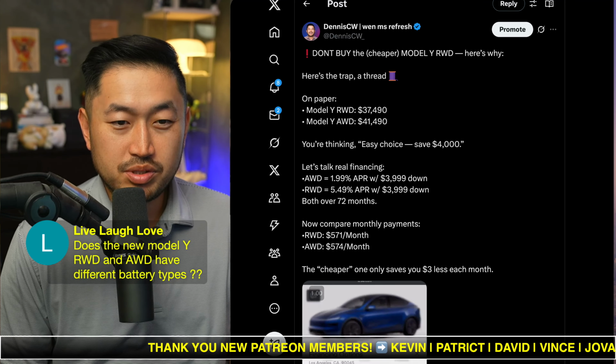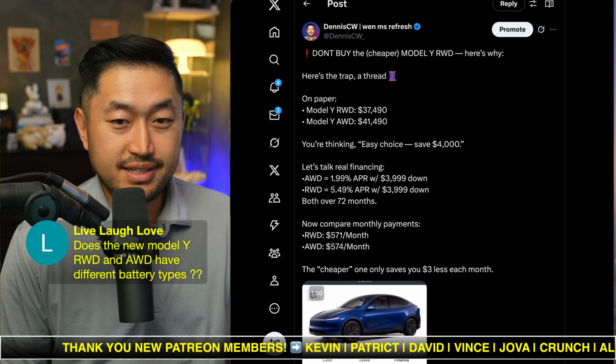Liv, does the new Model Y Rear-Wheel Drive and all-wheel drive have different battery types? I think it's the same. I haven't really seen too many posts on that for that version or anything like that. And so I think it's exactly the same. The only differences are the weight, the supercharging speed, and of course the price.